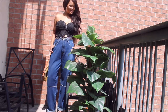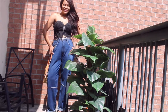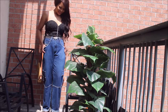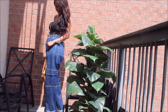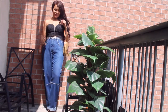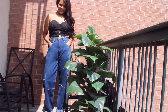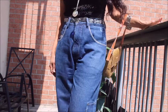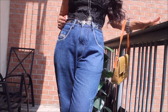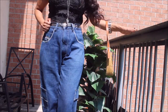This last piece is the typical night look for me, and if you notice, most of the pieces I chose to feminize these jeans with are black. And it's not that I don't have white pieces that I could use. It's just that I think that most people would have black items and would opt for black pieces at night. So this is a gorgeous sweetheart strapless top. Oh, I love it. And I'm pairing it with this contrasting bag.